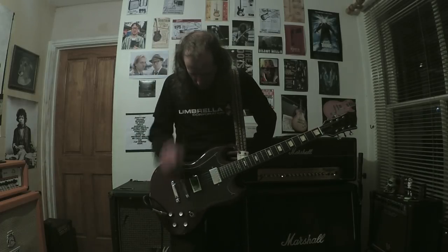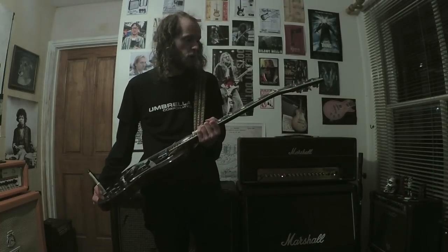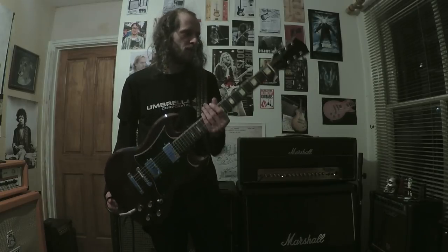So this guitar is awesome. So there we go, everybody. Rose Morris, 1970s Les Paul lawsuit copy. SG, sorry, copy. Well, technically it was a Les Paul.